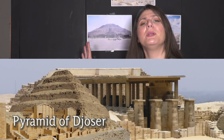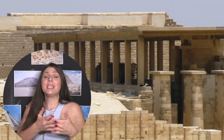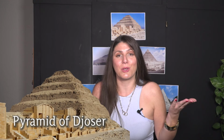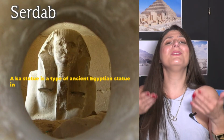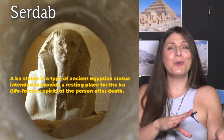And around this pyramid there is a beautiful mortuary complex. It consists of enclosure walls, colonnaded entrance, temples, courtyards, pavilions, and everything was made from limestone. And there is also the Serdab, a compartment with the pharaoh's Ka statue with holes on the side through which the pharaoh's soul could move freely.